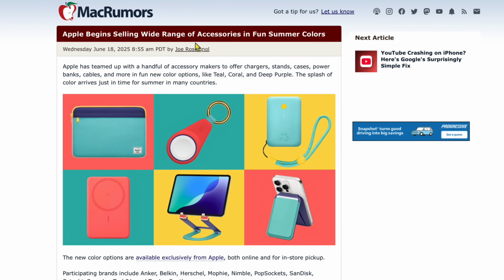Okay, this last one here is kind of interesting to me just because Apple usually doesn't do this, but they're starting to do it. Maybe they're starting to soften up a little bit. MacRumors: Apple begins selling wide range of accessories in fun summer colors. Now, I don't care about the colors or anything like that. I just know it's kind of cool to have all these different accessories now. Apple's teamed up with a handful of accessory makers to offer chargers, stands, cases, Apple power banks, cables, and more. I mean, obviously, it's these crazy colors and stuff, which I'm not, again, a fan of.